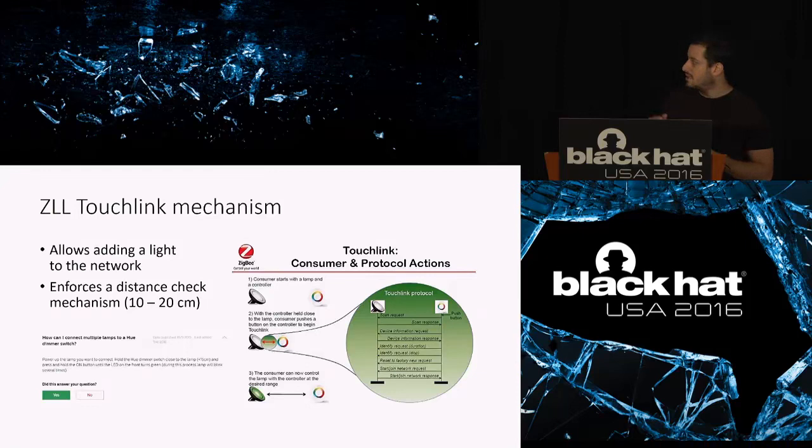As Colin said, there is a mechanism called touchlink in ZLL that allows a controller to instruct a light to join its own personal network and then transfer its unique encryption keys so the light can work. Of course, we don't want any attacker within Zigbee range, which can be up to 400 meters outside, to be able to direct your lights to go to his network and steal them away from you. So as a security precaution, there is a distance checking mechanism that ensures that the lamp is in very close physical proximity to the controller.